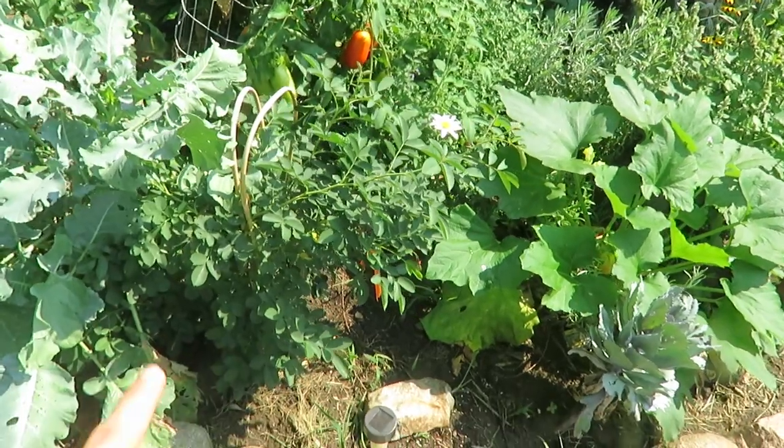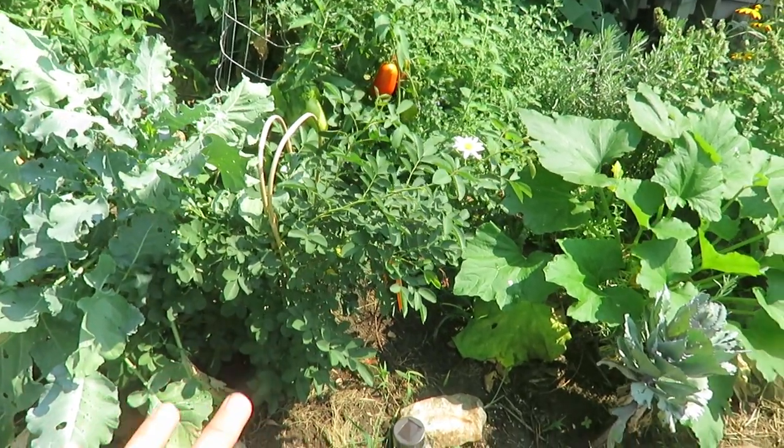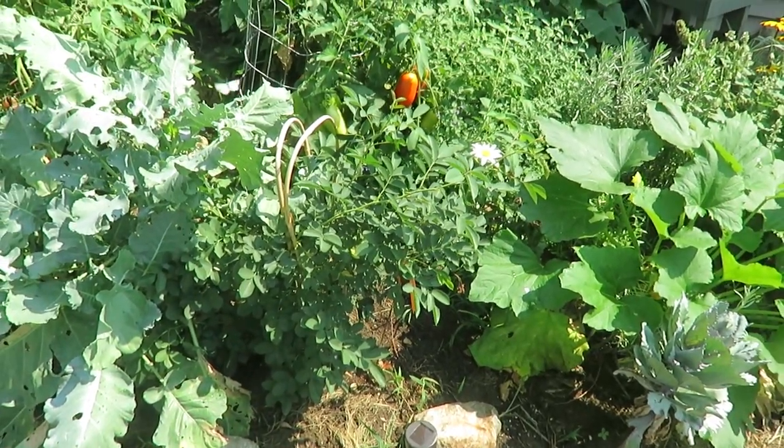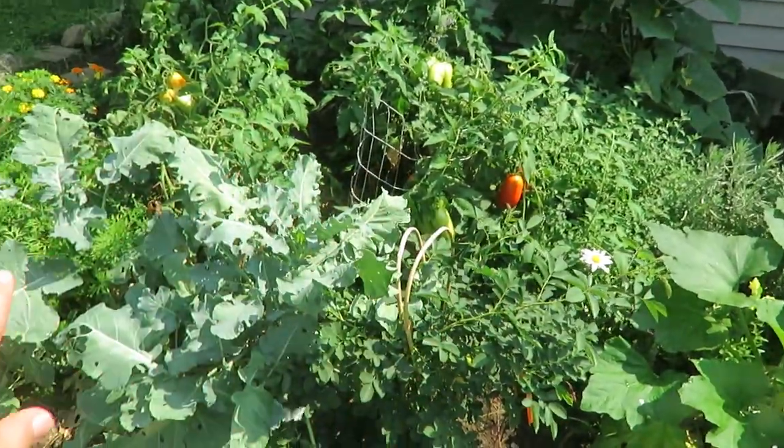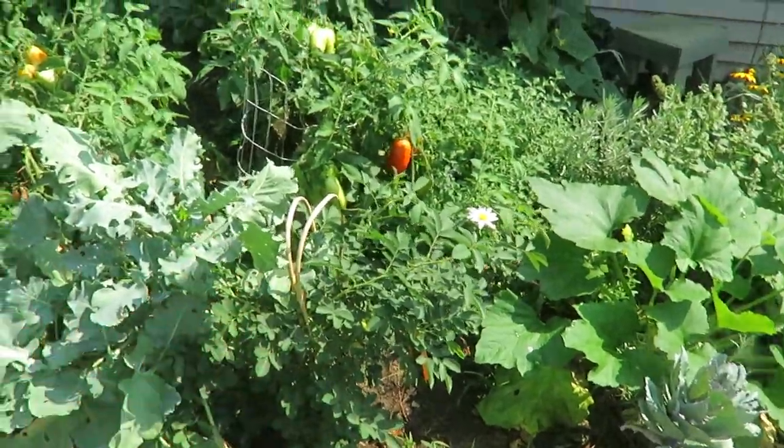I planted my rose bush right there, you guys. Finally planted it like 2 weeks ago. It's doing well because a lot of these things are just annual vegetables, so they won't be there, so then my rose bush will fill in.